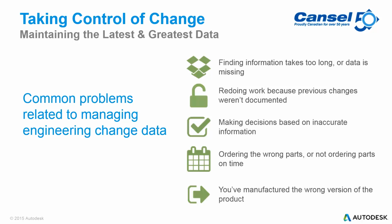For example, delays because you can't find necessary information, redoing work because documents have not recorded all past changes, changes made by manufacturing that never got documented back in engineering, making decisions based on incomplete information. You could be ordering the wrong parts or not ordering parts on time. And worst case scenario, you're working from the wrong version of documents and actually manufacture the wrong version of a product. All of these challenges of controlling your change data can lead to a lot of wasted time, effort, and money.